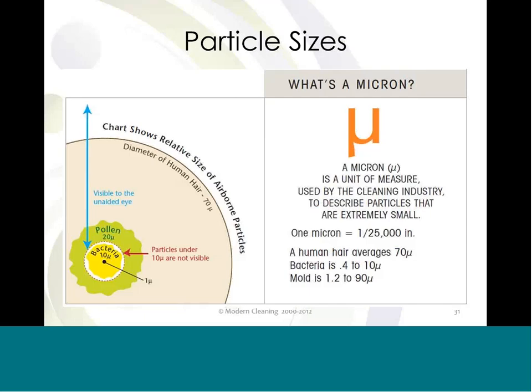So Tom's slinging around the term micron, so we thought we'd go ahead and explain what that was. This is a chart that shows relative size of airborne particles. The large circle is the diameter of a human hair, which the average is 70 microns. Basically, airborne particle sizes are expressed in metric units. A micron is one millionth of a meter, and so it's kind of tiny. Even smaller than microns are nanometers, where you get into gas particles and very molecular type items.